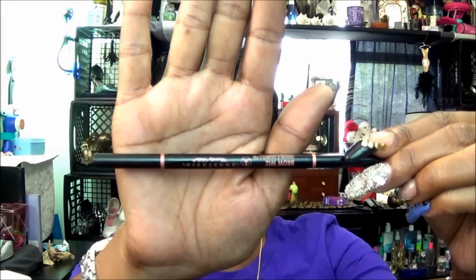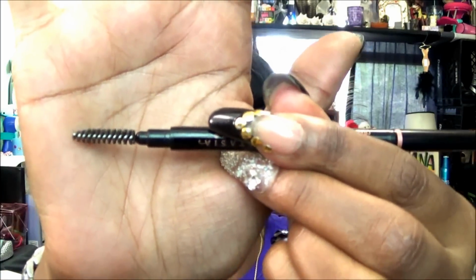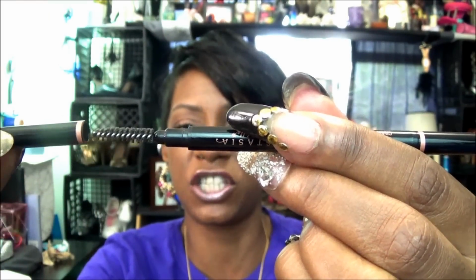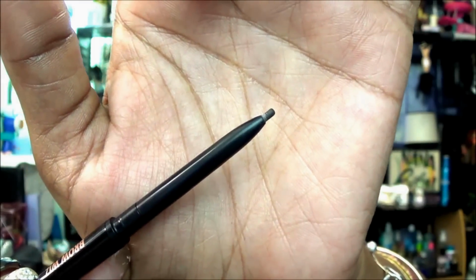This is what the item looks like. It's a long pencil-like stick here, and on one side you will have a spoolie, and be very careful because the lid is nice and small, so the small side is the spoolie. On the larger side you will have your Brow Wiz, and I'm going to turn it up so that you can see. This is what that looks like. On the back of my hand, I don't want to waste too much of it, but I will give you some of that. This is what the color ebony looks like.